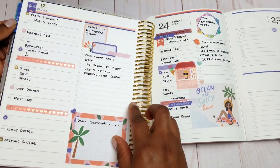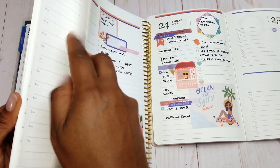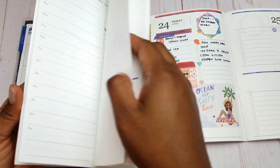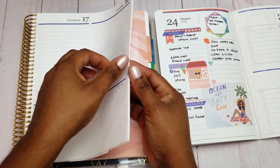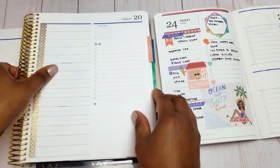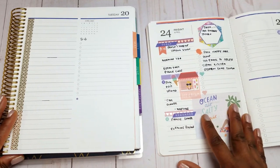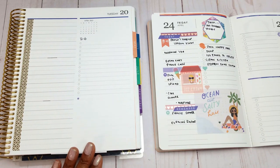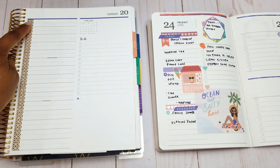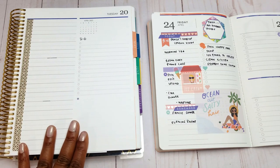Let me see. I think there was one other thing that I did with one strip of washi in here, but it might not be in this. Hold on, I'm coming out. One strip of washi. I think I did it here, right? So if you just want to use this as a running to-do list and not even as a dated calendar or dated planner, you can do that, no problem. You can just cover your time periods. You can even cover the time period and do some more decorating.